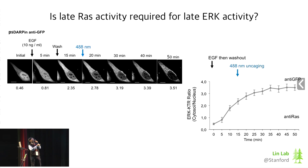First we just do the control experiment with a GFP binder. So this is a negative control. We put on EGF, and you can look at ERK KTR. It goes outside of the nucleus, right? So the ERK pathway is being activated. We can put on 488 nanometer light to activate the anti-GFP DARPin. It's an inert DARPin, so nothing happens, and we just continue to accumulate ERK KTR outside the nucleus.